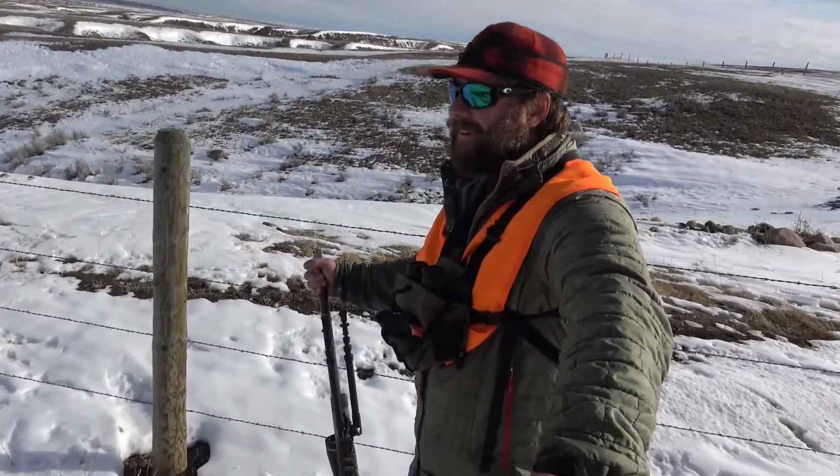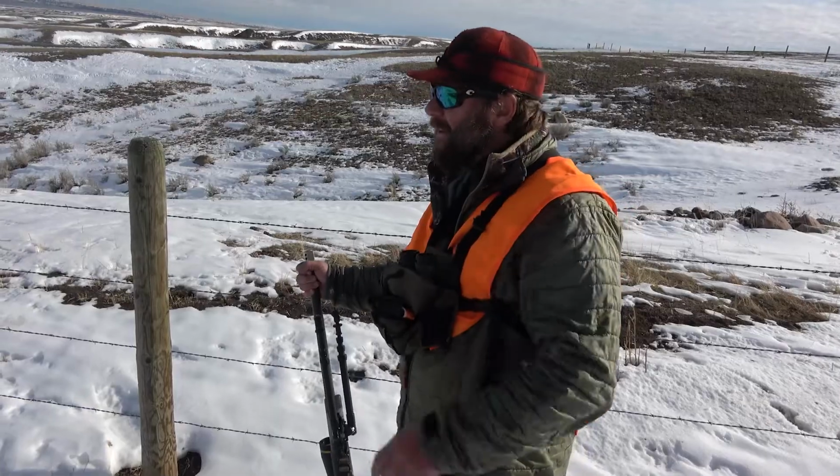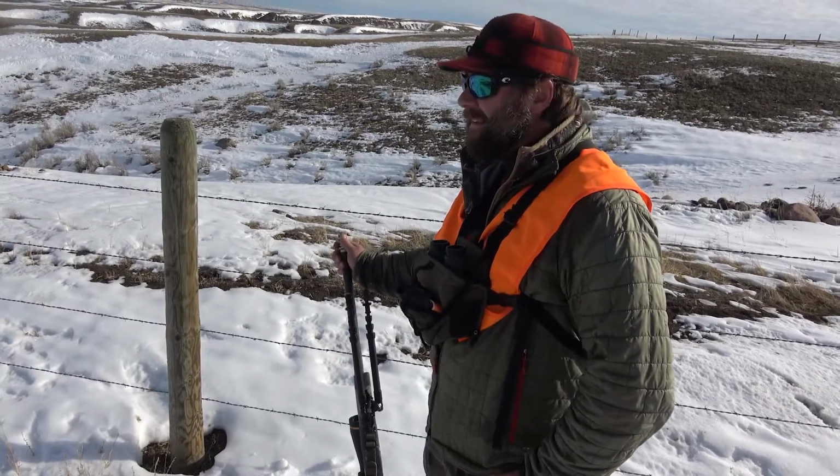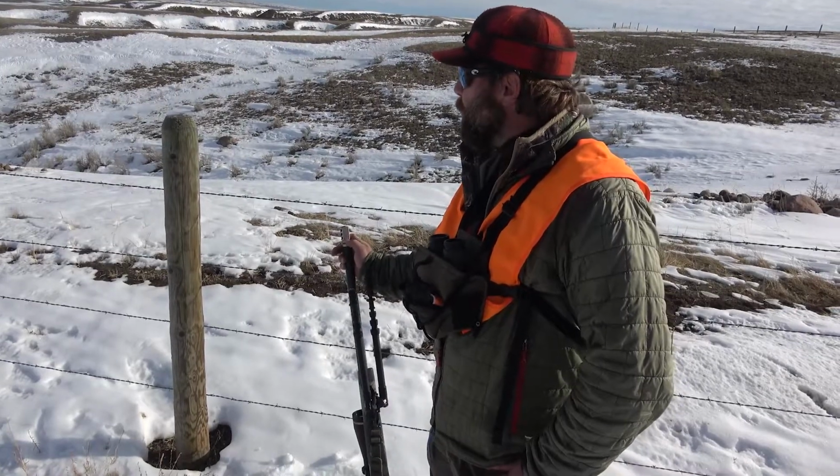You killed a mule deer before? Yes. Yeah. Yeah, that's a good one, man. Mountain mule deer, nothing this size. Nice, man. Nothing this size. Good work, dude. That's a good one.